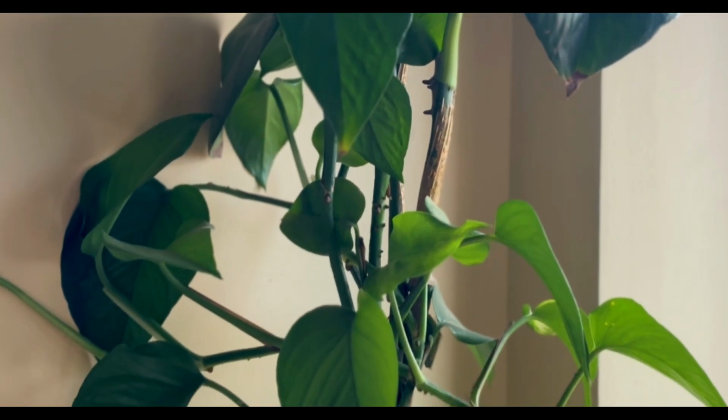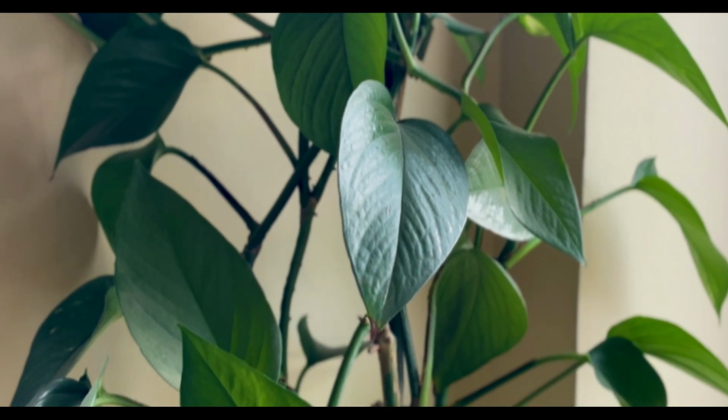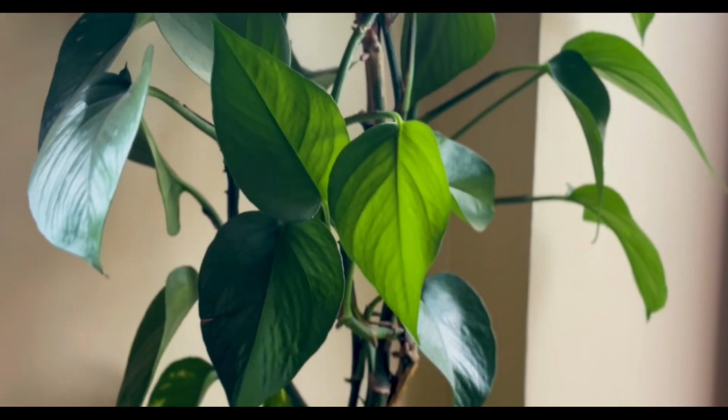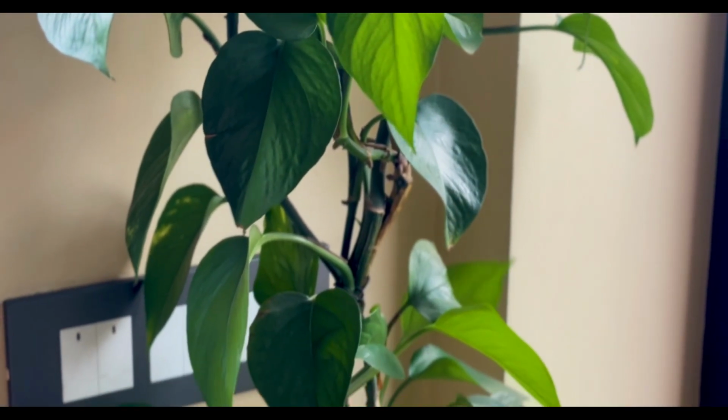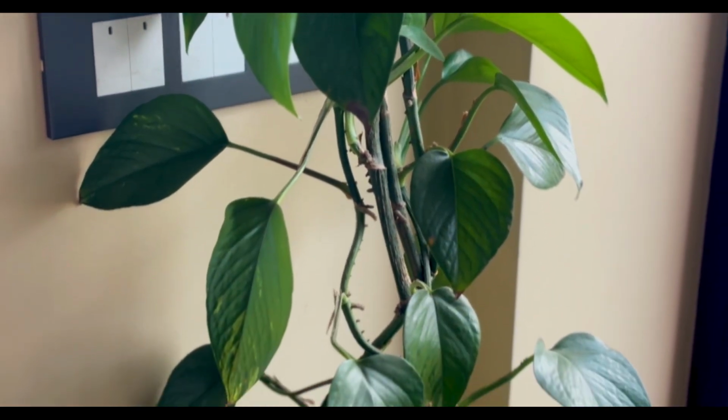It's also super flexible. You can let it trail from a shelf or train it up a pole. And the best part? You can snip a vine, pop it in water, and boom, another plant. If you're new to indoor plants, this one gives you quick wins fast.